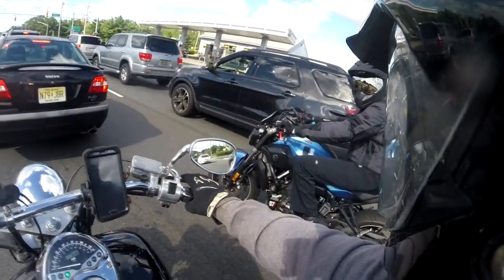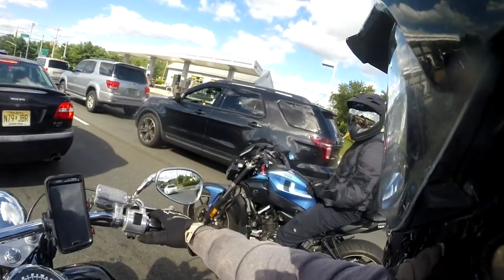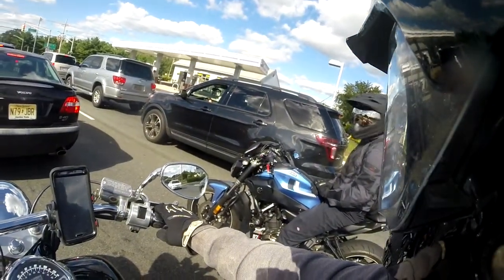Eric's bike is mad slow compared to my bike. That's about it. He knows I'm talking smack, and he just sits there with his mirror.